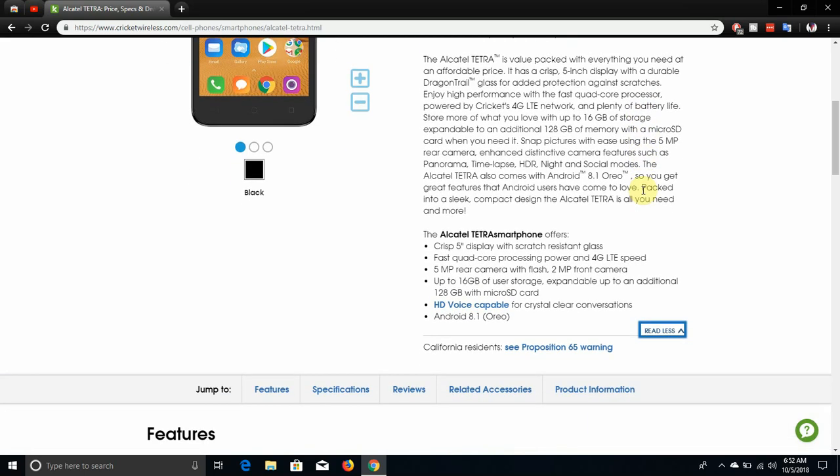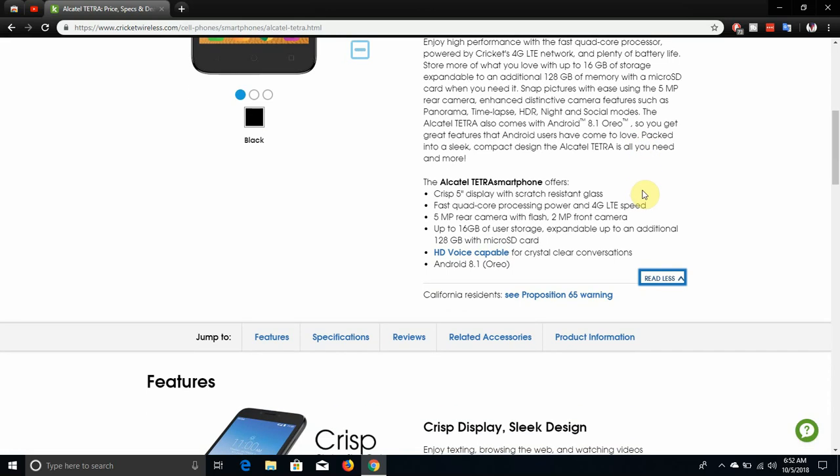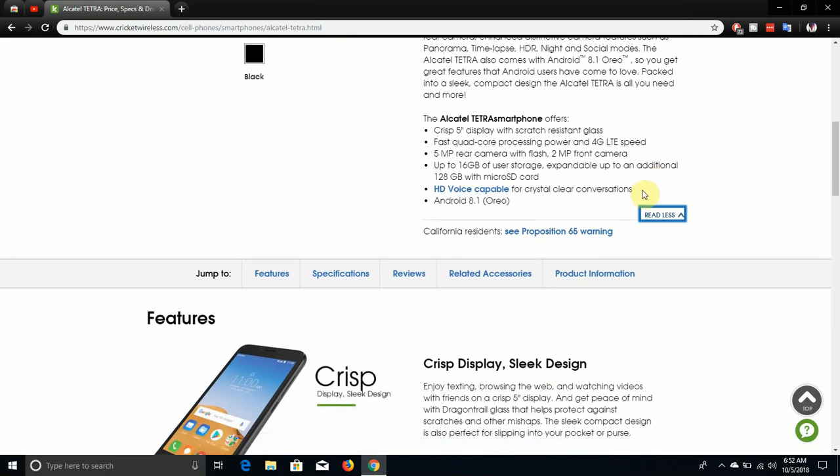All right, so here are the quick specs on the Alcatel TETRA. Like I said, this is a budget phone, guys, so do not expect much from this phone. You have a 5-inch display with Dragontrail glass. The display resolution is 480 by 854 pixels, and that's about 196 ppi, and the display looks like shit. I don't have this phone personally, but I will tell you guys that the display will look like shit on this phone. I mean, it'd be decent. I mean, the display will be serviceable, but the display will be shit.